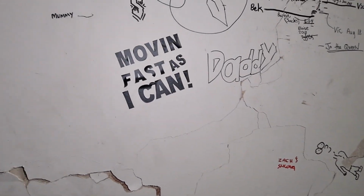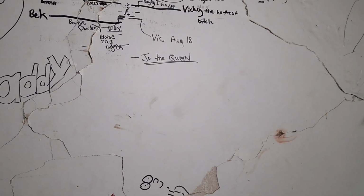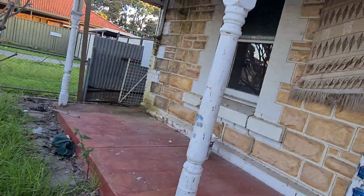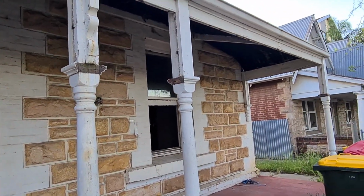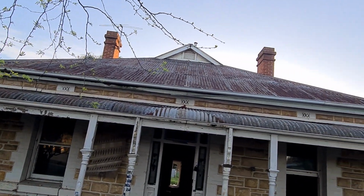Moving as fast as I can, that should be on my back. That's what it says. And it's got relaxing brackets. And this is the front, guys. And there's the front of the house. There's two chimneys from the front.